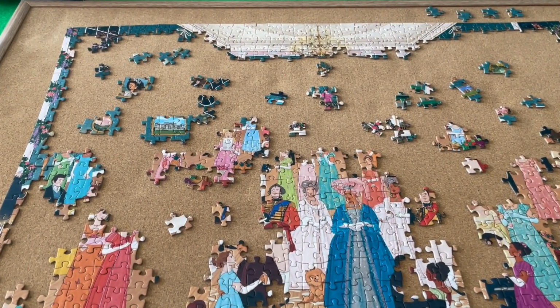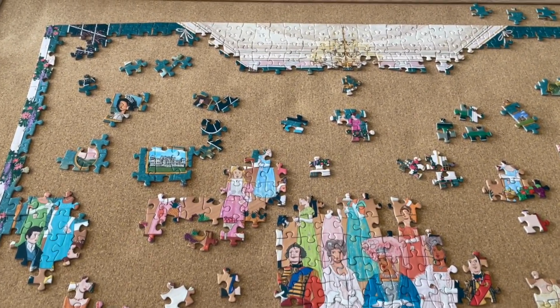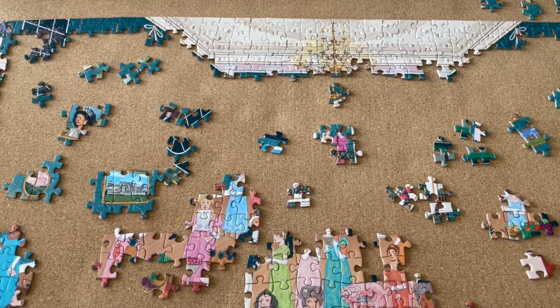So I managed to do the cream section of the ceiling, and then I was trying to find the pieces, the lines, and there are so many different lines. My brain was just not absorbing the information and getting any of the sections at the top done. So I was stuck there for a while, and then I decided, I think what I need to do is start from the bottom and just work my way all the way to the top. And that's what I did.